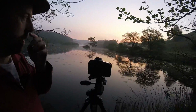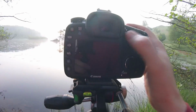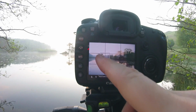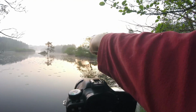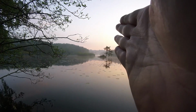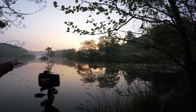So I'm going to work on a couple of compositions. I'll show you now on the back of the camera. The first one I'm working on, I'll lighten that so you can see, involves the tree on the island, but these two trees, which are here. But when I've taken a couple of those images, I'm going to swing round just onto the tree on the island and do some in isolation.